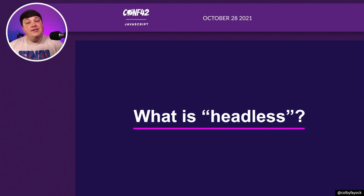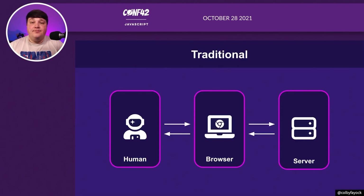So to start, what does headless actually mean? With our traditional stack, somebody visits a page in the browser, that browser reaches out to the server, which will do the work like request data from the database. Then it'll render that page for the HTML, which will be returned in the response, and if we're lucky, it'll be cached. Finally, the browser displays that response to the person.